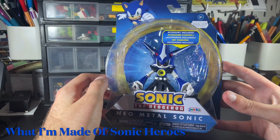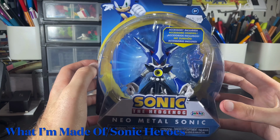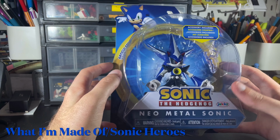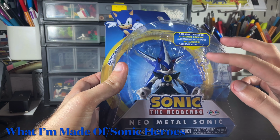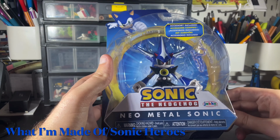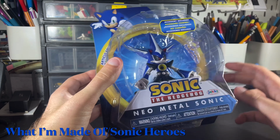There was only two in there, so I got this guy right here, and yeah, so here he is in the box. You can see all around, this is official, as said by Jakks. He also comes with a lightning bolt, which is a really cool, awesome idea for an accessory. I think this is supposed to be a nod to his transformation in Sonic Heroes.